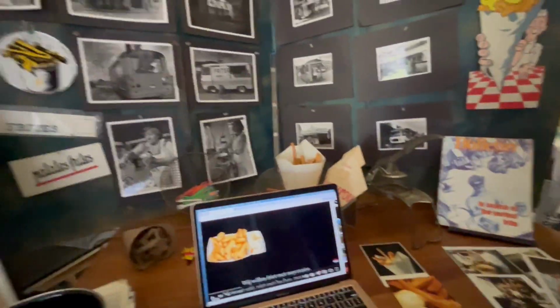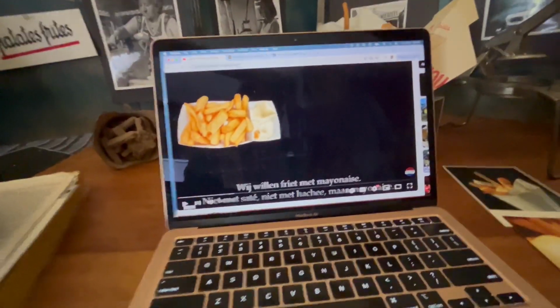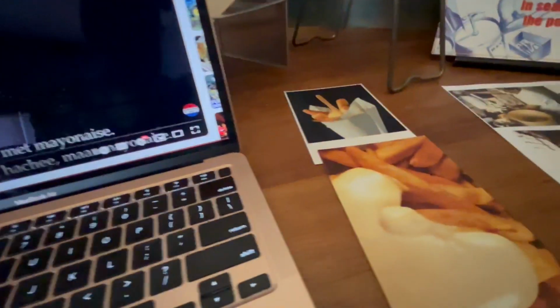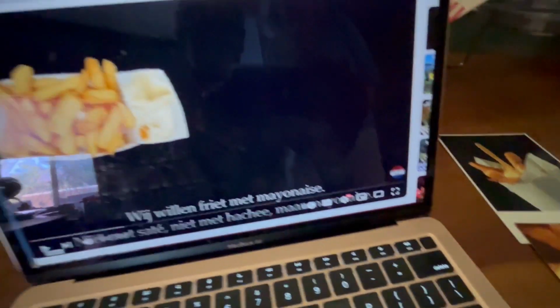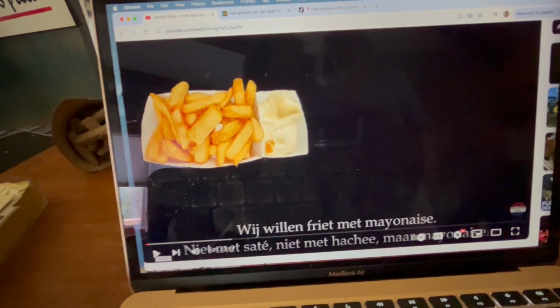Right. So we're going to start with the classic song, and the classic way of having French fries is with mayonnaise, many different flavors of mayonnaise. You can see them here. So this song is "Frite met Mayonnaise." This one's in Dutch, by the way.